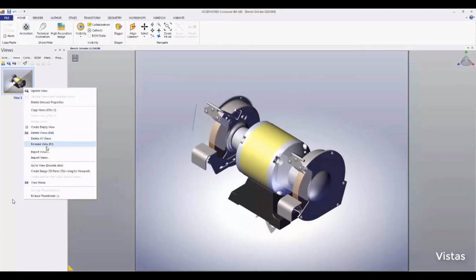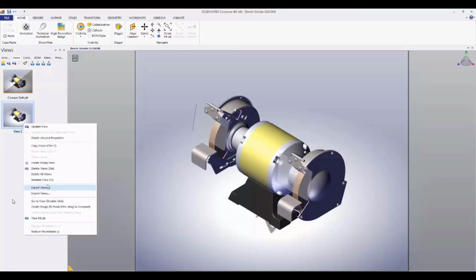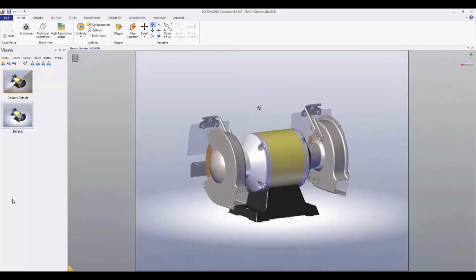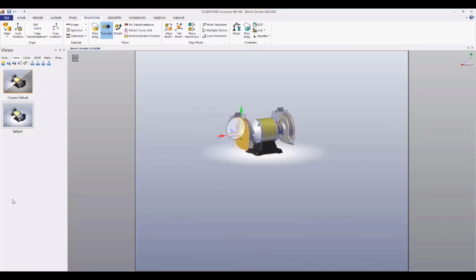I click the Create Camera View button, rename it, and call it Camera Default. Then let's create a standard view. Let's just name this one Default. Now let's say we're moving our piece around and that we select some parts. These parts are getting moved around.